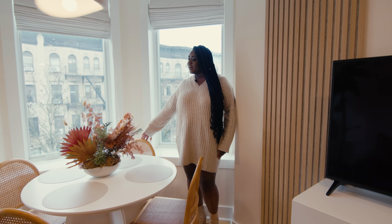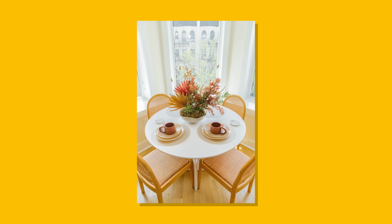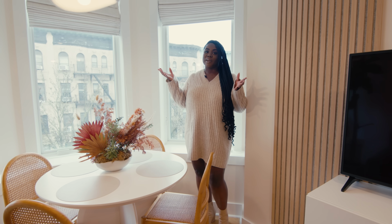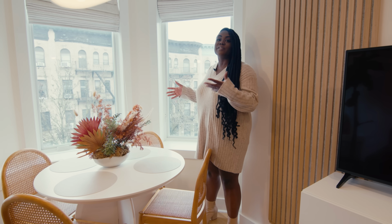All right, in this dining area, one of my favorite pieces is this centerpiece, which was custom made by one of my favorite florists here in New York City. Her name is Julia Testa, and when I told her about that West African and Japanese theme, she came up with this floral centerpiece that really grounded this area and gives it a sense of color.